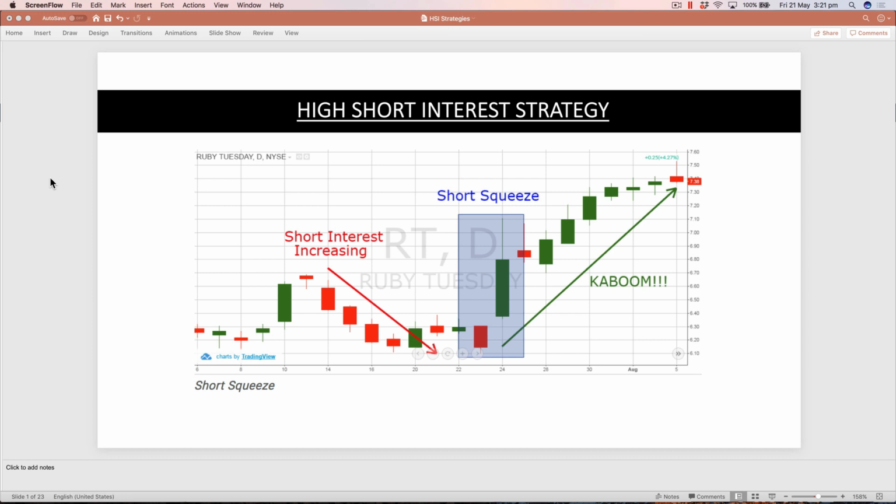So, high short interest strategy. What is it and how does it work? Let's have a look right now.